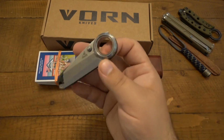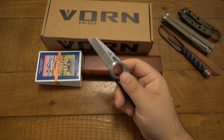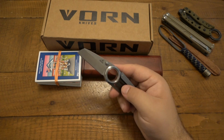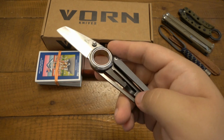Then we have a Gerber here. I forget the model on this. I actually have this knife, but it's cool to have a second one because this is in my kind of weird mechanism collection. But I like having doubles of those type of weird knives because I actually get to use them. That collection I don't use, it just gets stored. I will show eventually a video on that as well.